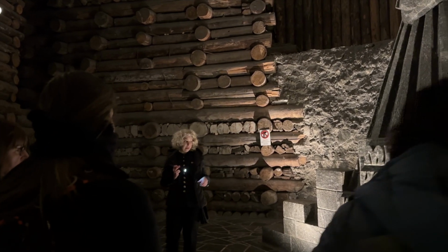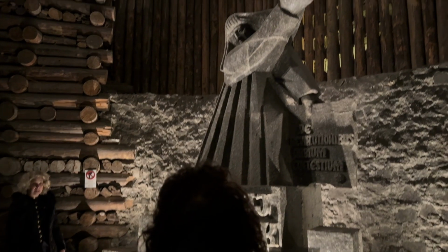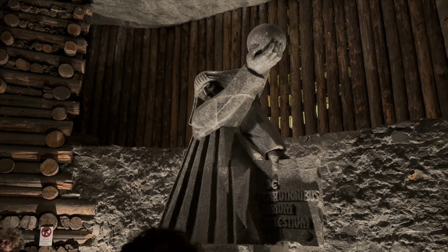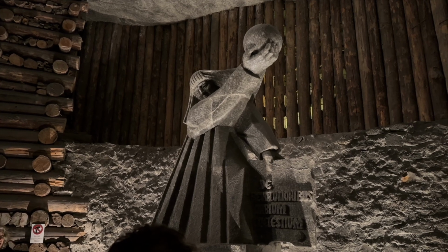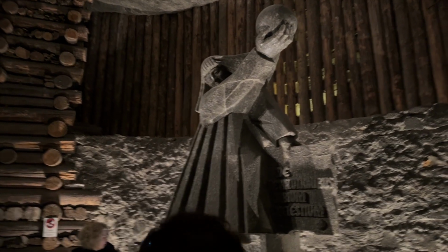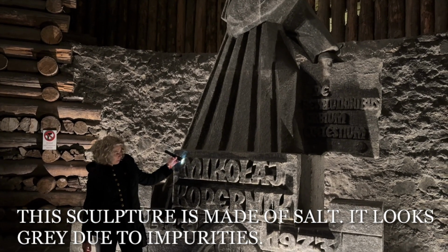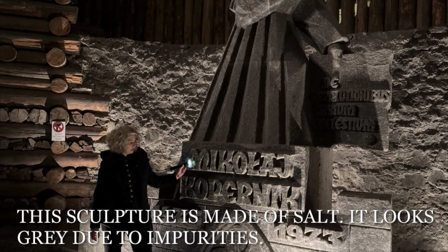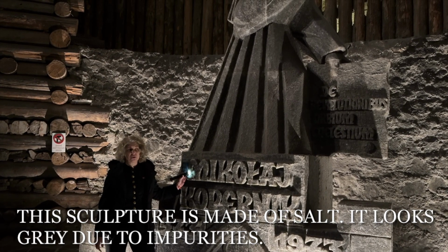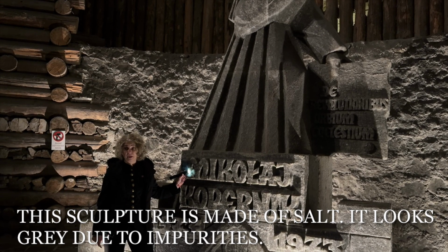This statue was placed here, which shows us him. Worth telling is that the whole statue is made of salt, rock salt. It looks grey because it contains impurities, sand, clay, and so on, but have a look how transparent it is. Stone wouldn't be. This kind of salt, which is called green salt, contains 95–96% pure salt, sodium chloride. And this is the most common kind of salt in our mine, in fact.